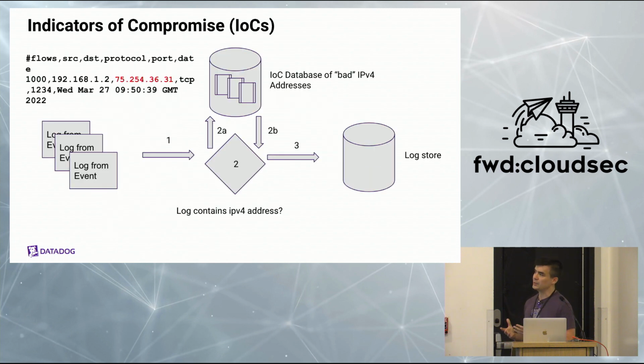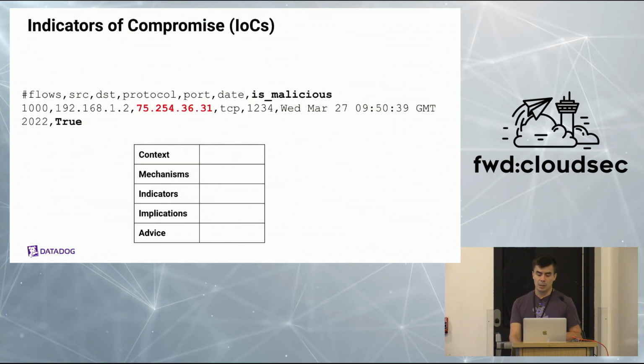But basically, you might have a setup where you're pulling in flow logs, and all these flow logs come in from the left and move through this system that will extract, transform, and load them and see if a bad IP address is in any of those flow logs. And maybe it goes out to a separate log store or alerting database. But the problem here is, let's say you look up an IP address and apply a new column, is malicious. What does malicious actually mean in this context?